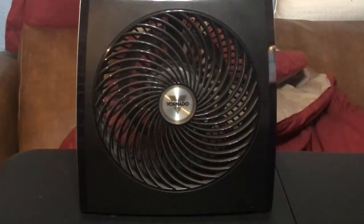This fan also has a ball bearing motor. You can see that gray motor housing. That's a ball bearing motor.